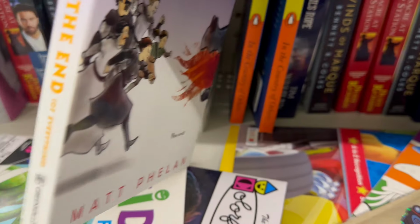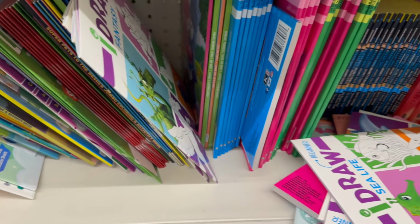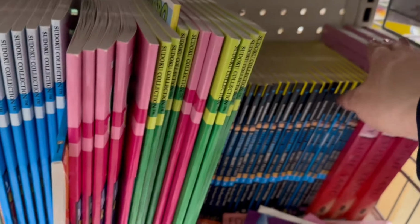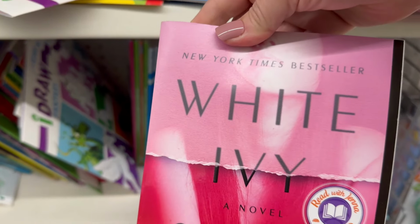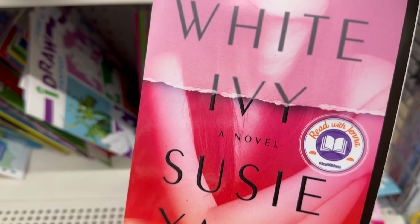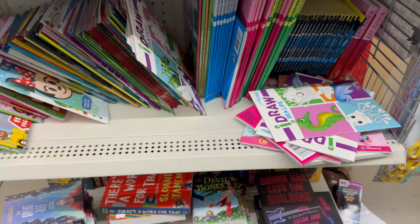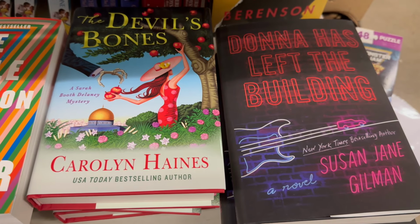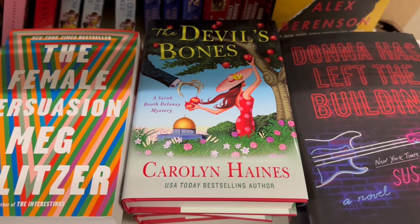And this store is pretty organized. Let's look down here. Okay, they got a lot of coloring books, a lot of the Hardy Boys, White Ivy. What's this? It's a New York Times bestseller. Of course, it doesn't have the price on the back. Okay, so down here are some of the books that they have. I should be at the end of this hall.